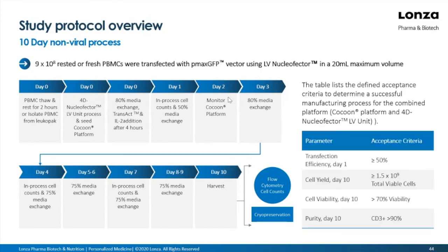So this is the table to tell you what parameters we are looking at and what acceptance criteria the CGT market really wants. So the transfection efficiency on day one, the acceptance criteria is more than 50%. The cell yield at day 10 has to be more than 1.5 times 10 to the power of 9 viable cells.